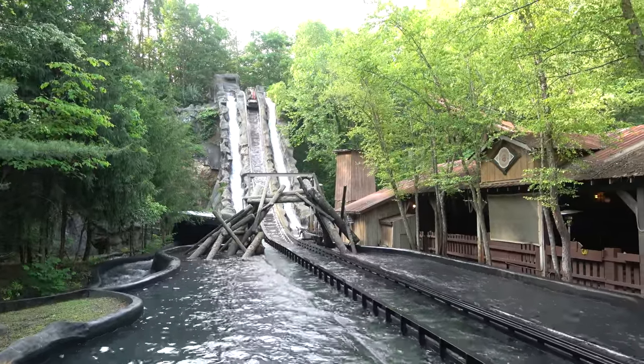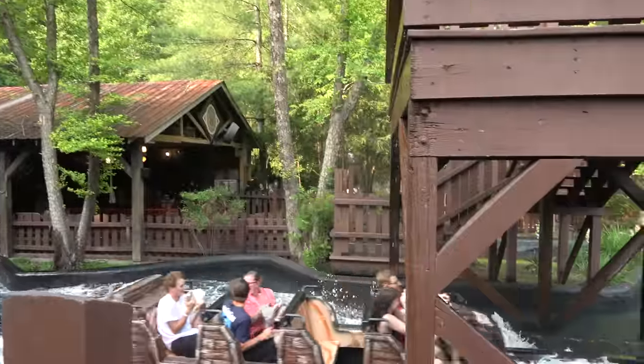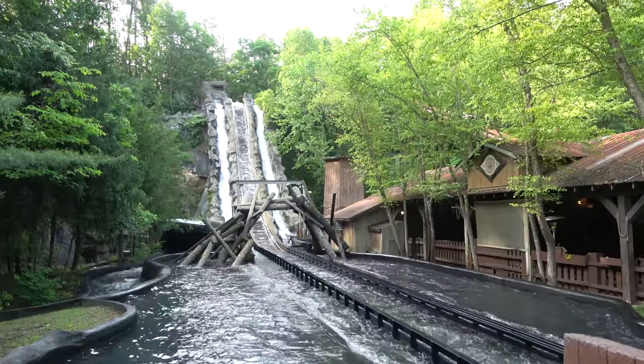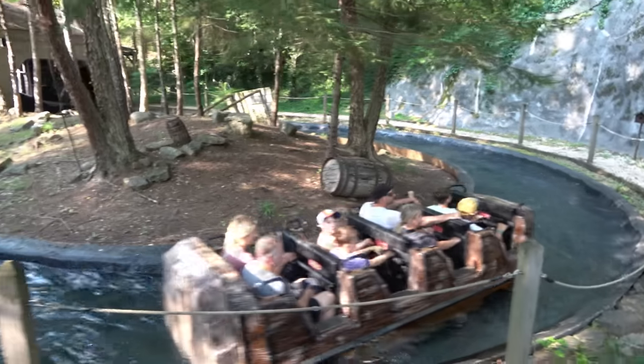It's not the easiest one to find. It's located kind of across from where the Eagles are in Craftsman's Valley. But yeah, I would recommend this one. Also, you don't get very wet. You kind of get like a little spritz, so that's kind of the acceptable level of wetness for me on a water ride. No wet shoes.